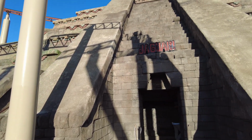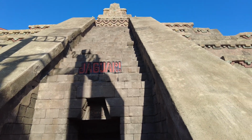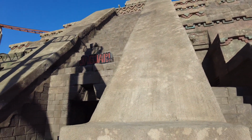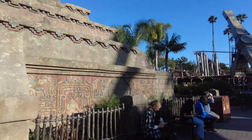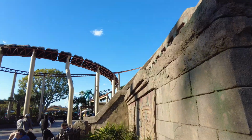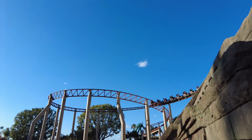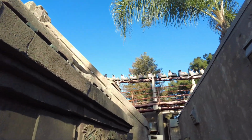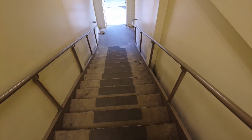Okay, up next we have Jaguar. It's cool, you go into almost like a Chichen Itza pyramid. Fast lane is over here on the right-hand side. Look at this lovely theming going on.